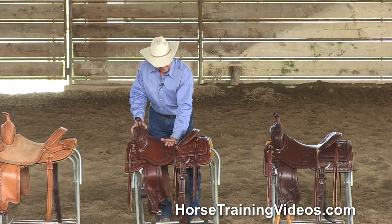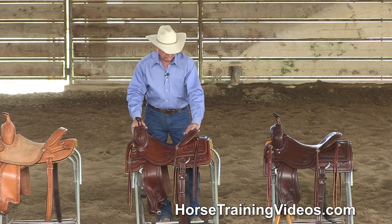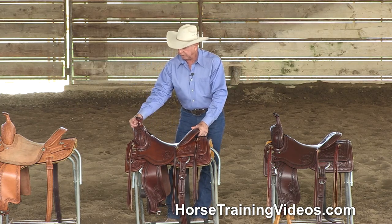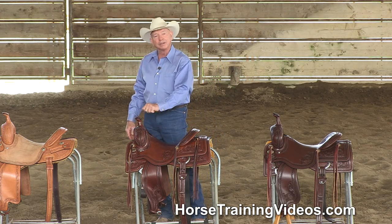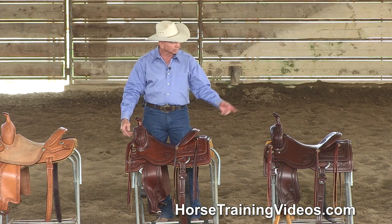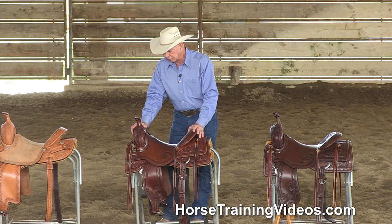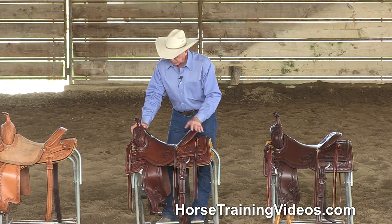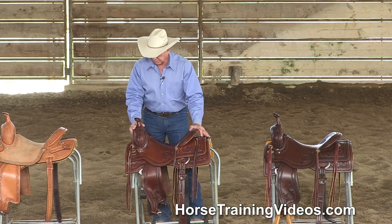The pocket is pretty much the same as the other two saddles. The cantle, pretty much the same. The horn is a little shorter, again, to make sure it's not in the way of your rein hand. So this horn is about a half inch shorter than the cutting horn, and it's a little stouter. If you wanted to, you could do some light roping in this saddle. Stirrup leathers hung far forward, and that's about the difference in it.